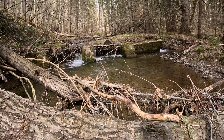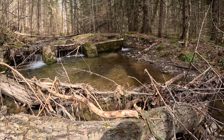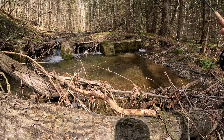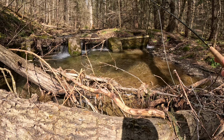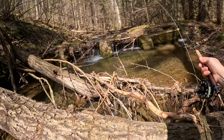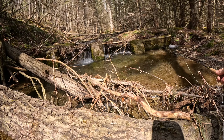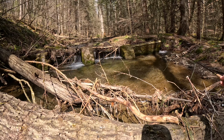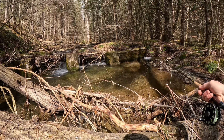Oh, that was cool. That was really cool. He ate the dry, and then I had him on the nymph for just a second. He might eat again though. Early season trout are not the smartest in the bunch. We'll see. Dang, that would have been pretty cool.